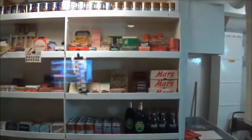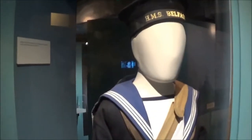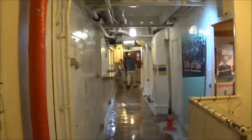Right. Okay, let's go this way. I'm looking at that little commissary or whatever. Oh, boxes and Mars bars. Let's go here. So a quick look in here, shall we? Yeah, it's just more sort of information stuff, really. Hello, sailor. Let's go this way. More sort of information rooms there. I want to try and head to this boiler room actually.